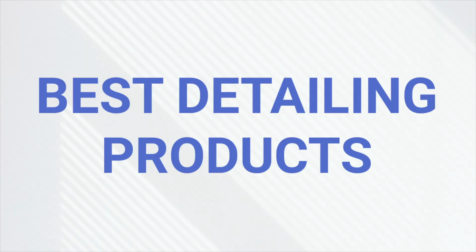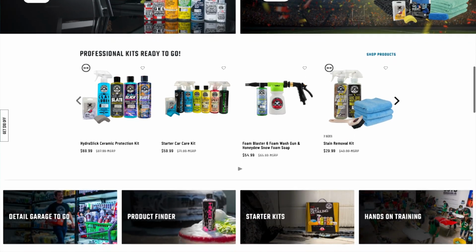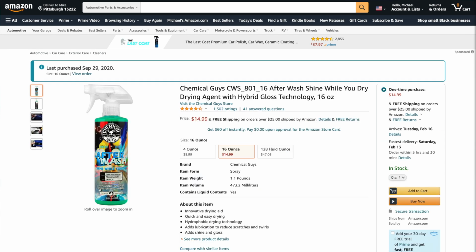And then lastly, something that took me way too long to try, but now it's a staple in that trunk organizer of mine. That's specifically these few Chemical Guys products. Chemical Guys, really the market leaders in cleaning and detailing products. Two specific products that I want to show you here. Number one, the interior cleaner, and then number two, which is crazy good, the afterwash.